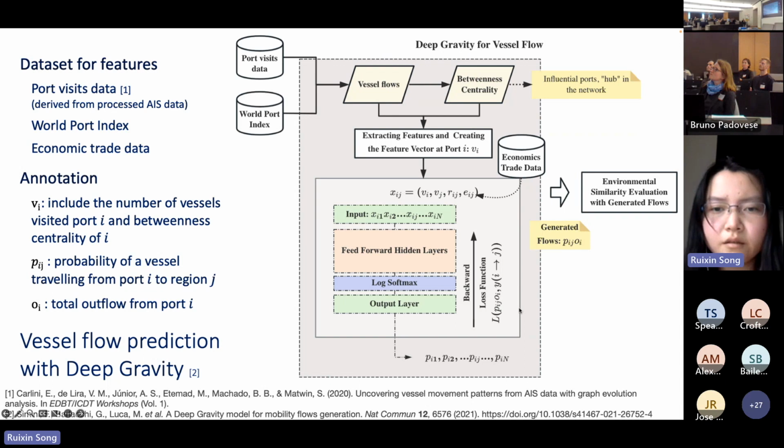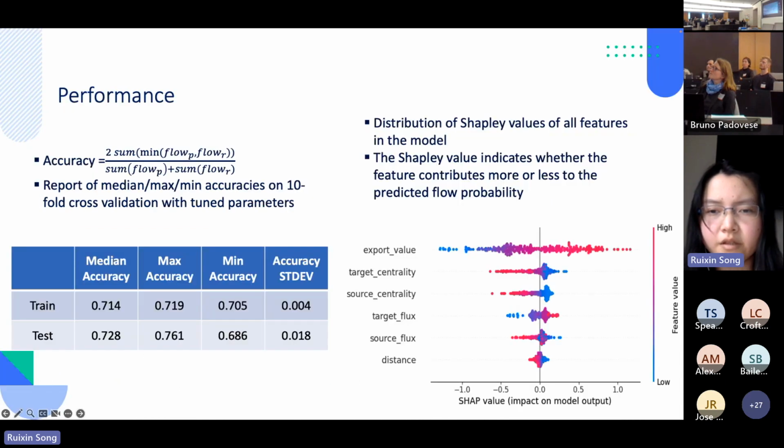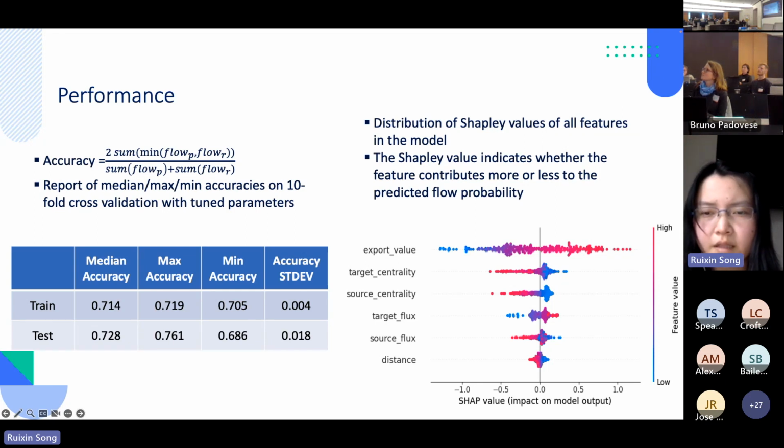And then let's look at the performance of the prediction. We report the median, maximum, and minimum accuracies on the 10-fold cross-validation, and we can see the table here. Here, the accuracy is defined as the ratio of common parts of the predicted and the real flows. In general, the accuracy holds at around 73%.